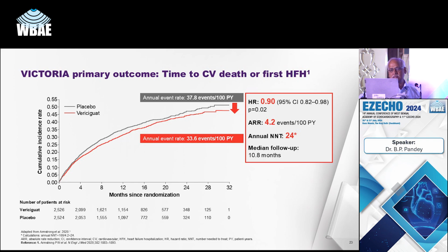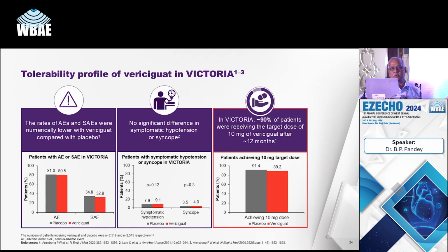And mind you, these are the very sick patients, unlike all other trials for the 4 foundational therapies. Mean NT-proBNP in this trial was 2800, unlike 1400 or 1500 in other foundational therapies. You can see in this chart, Paradigm was 1600, whereas in Galactic was around 1900. But look at the Victoria trial, it was 2816.